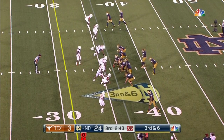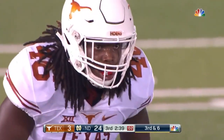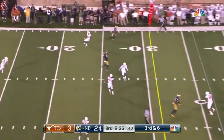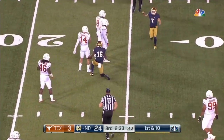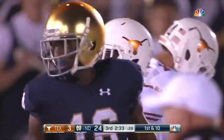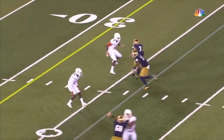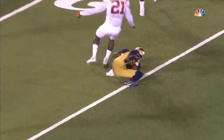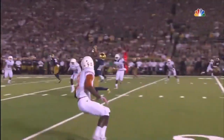And 3rd and 6. Irish at the Longhorn 36. Zaire steps up and wide open at the 25-yard line for a first down is Torrey Hunter. Talked about how his career at Notre Dame got off to a terrible, unhealthy start. Broke his leg in an all-star game, and then he had the groin injury last season. Doug, this is really the first time that he has been able to be healthy to start the season.